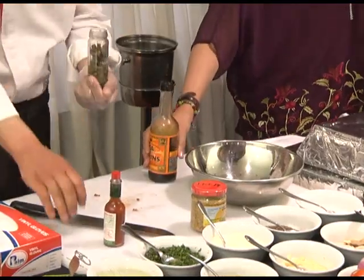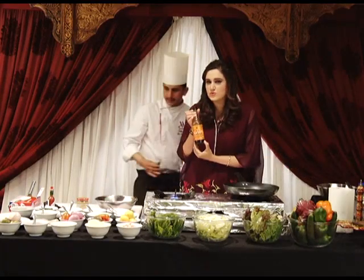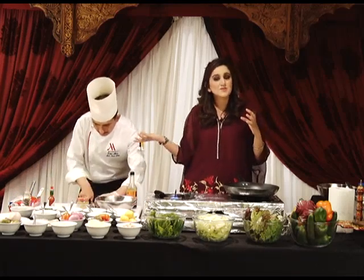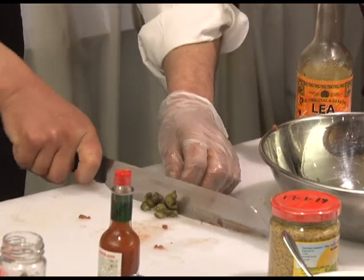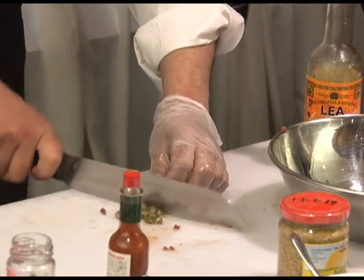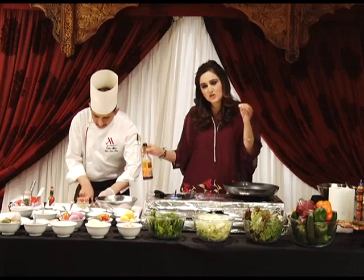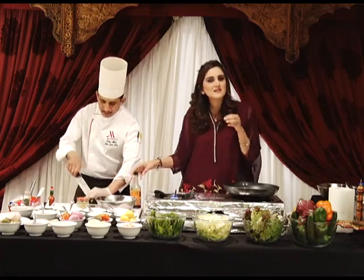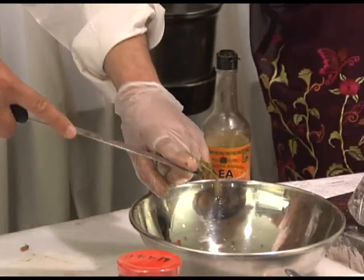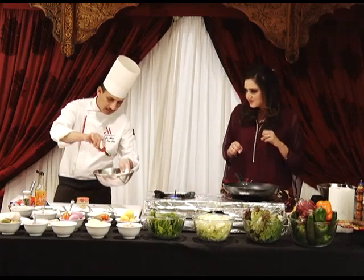Worcestershire sauce. For those of you who do not know what Worcester sauce is, many of us get confused between Worcester sauce and soya sauce. Soya sauce is made from soya beans and it's used more in the Orient. And Worcester sauce has lots of ingredients in it. It has sugar, molasses, vinegar, tamarind. It also has soya. Now add the capers. Perfect. Now add a little bit of Tabasco.